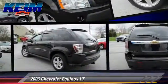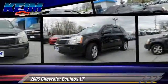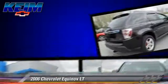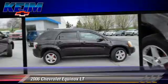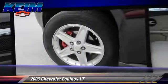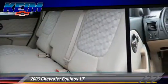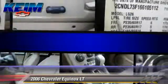The 2006 Chevrolet Equinox LT. Powered by a 3.4-liter V6 engine with a 5-speed automatic transmission, this vehicle, with fewer than 75,000 miles on the odometer, gets up to 23 miles per gallon. This Chevrolet features power door locks, rear spoiler, and all-wheel drive.